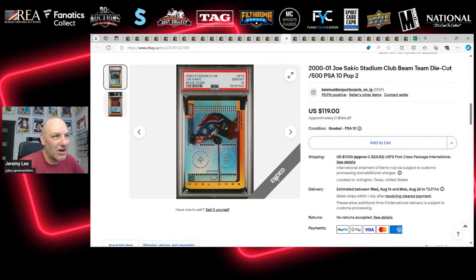So I talked about this card in a recent episode of this show, just a few days ago. I said that I saw a copy of this at the National. A guy had it in his showcase, no price. I said, how much for the Sakic Beam Team, PSA 10? He tells me $500. I'm like, oh, wow, that's way too much. I knew that was kind of a dumb price. And then I see on eBay that Ken Mueller Sports Cars on IG has the same card for $119 US.